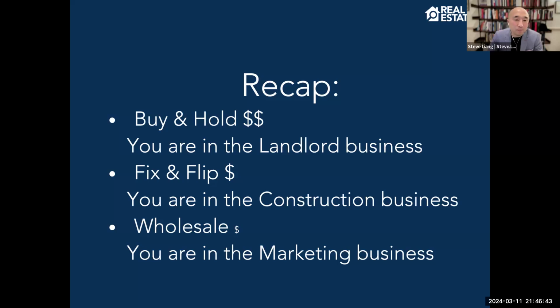Now, some folks say they are fix and flippers, and they're supposed to be in the construction business. There are many times that they're also in the marketing business. When they have acquired enough property from wholesalers, they realize that if they can go straight to the motivated seller, they can acquire the property at its wholesale price. So they can not just make the construction money, the fix and flip money, they can also make the wholesale money.